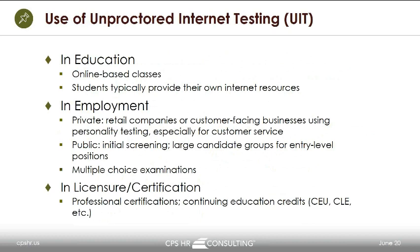Of course, what we're interested in talking about today is the multiple choice examinations, which there is a growing segment of the organizations, and I've seen them more in the private sector, but also in the public sector, where they are trying to get multiple choice examinations online. And some of them have done it unproctored, which there are various concerns that we'll talk about soon, which somebody can probably guess some of those concerns might be. And also in licensure and certification, unproctored internet testing is being used in that realm as well. So, just to give kind of like where it's being used.